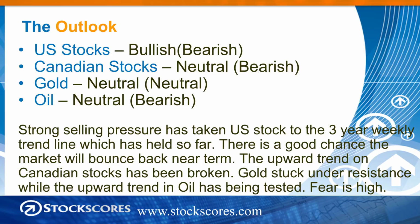So my ratings then, long term, I'm still bullish on the US stock market because the upward trend has held, but certainly it is in a zone where caution is warranted, and therefore not a surprise that we have a bearish rating short term, as we've had some pretty strong selling the last week or two.